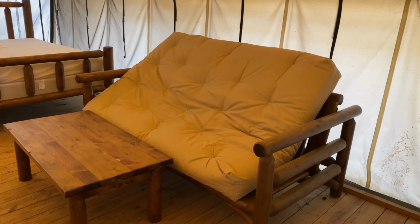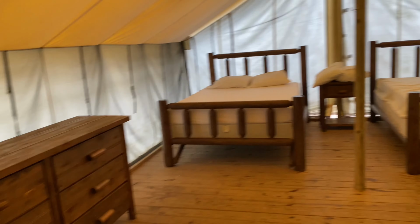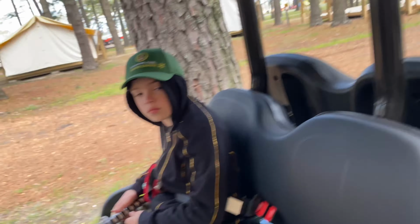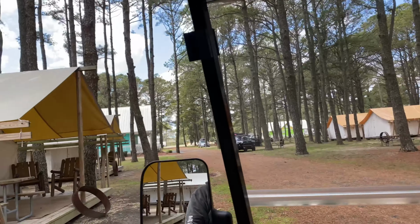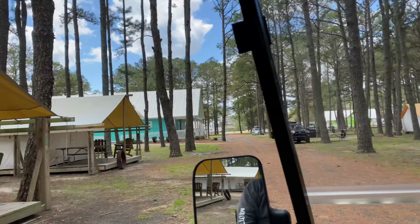There's the inside of one of them. You got a little futon couch, a couple beds, a dresser. It's pretty neat. But with it being chilly, I wanted to have a camper with some heat because this little one gets cold. All right, there's a couple rows of them yurts. There's another bathhouse. That's not the same one we were at.